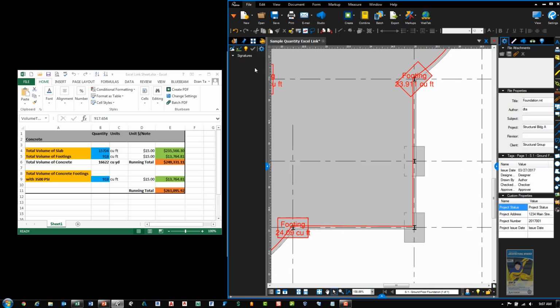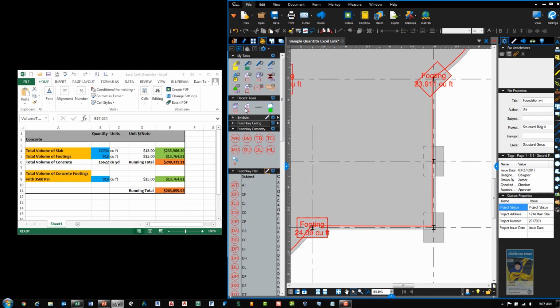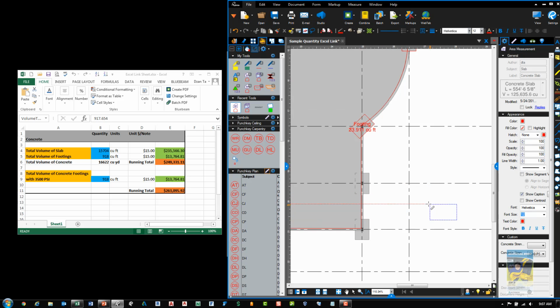Let's head over to our tool chest, and we'll select this one, slab concrete responsibility. And let's say I decide to put in an area over here for measurement for concrete slab. You'll see the total volume of slab up here has now changed as well.